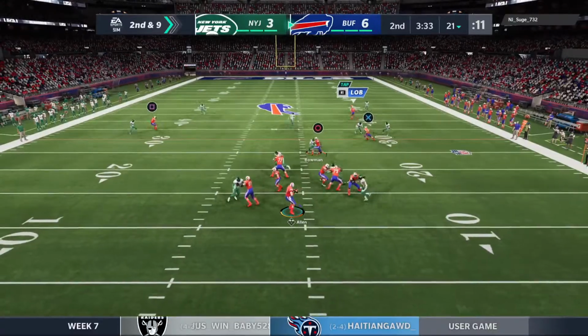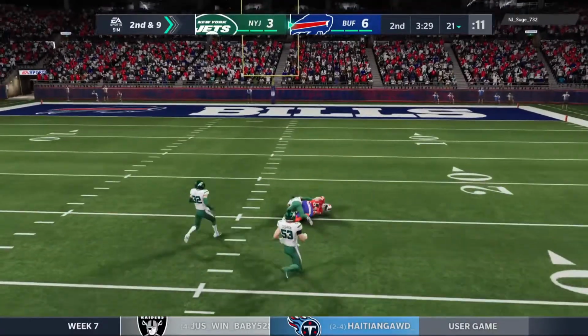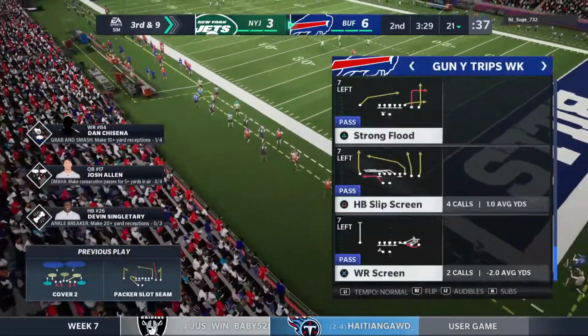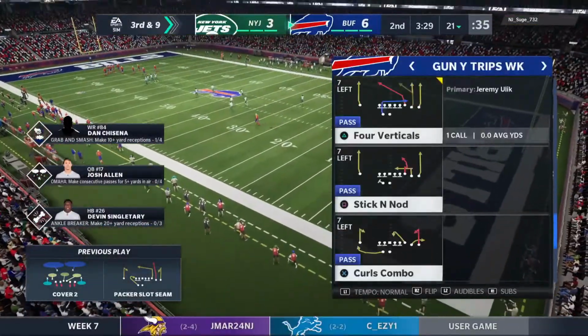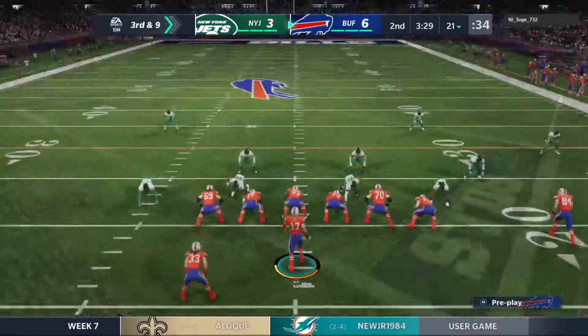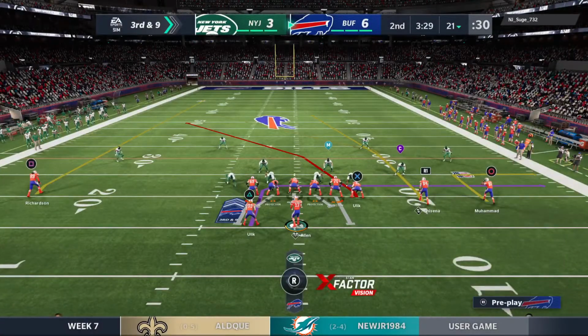On 2nd and 9, Allen looking deep downfield, and that will be incomplete. Trying to dial up the long way out there, but it'll be third down. It's another zone defense. It looks like it's open for possibilities, but they did a nice job patrolling the middle of the field and forcing an incompletion.